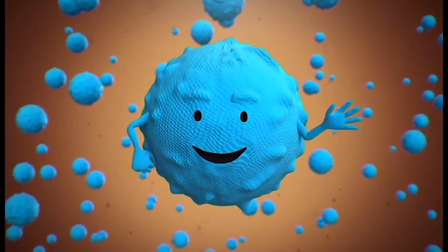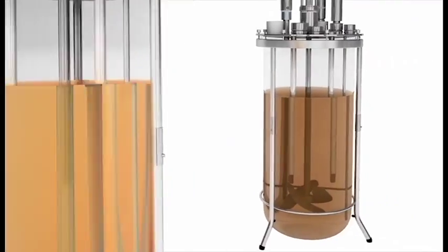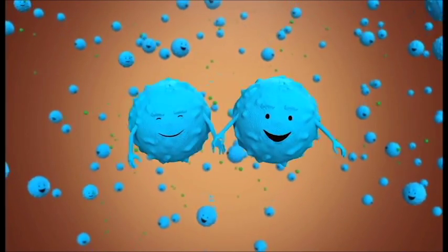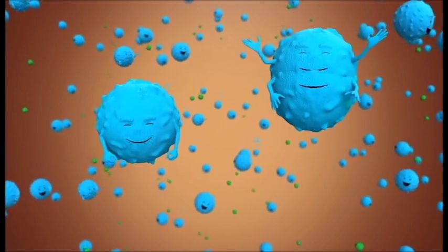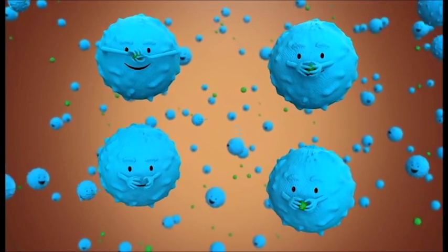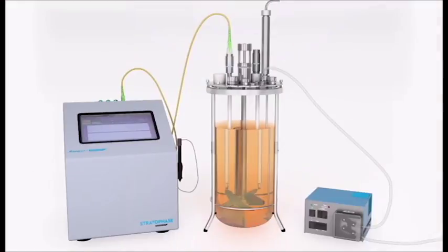The food for these cultures is cell media, which contains all of the necessary nutrients required for their growth. During the large-scale production of mAbs, thousands of liters of media are used in the bioreactor to produce only a few grams of protein product. This low yield is one of the reasons that these mAb therapies are costly to produce.